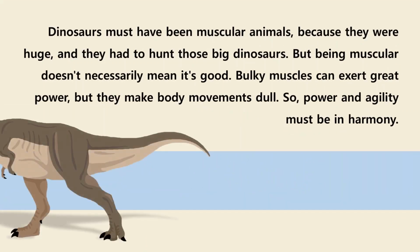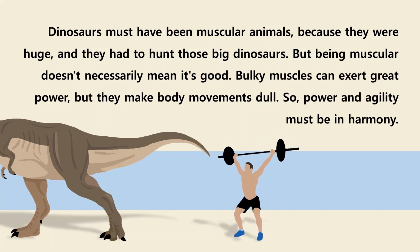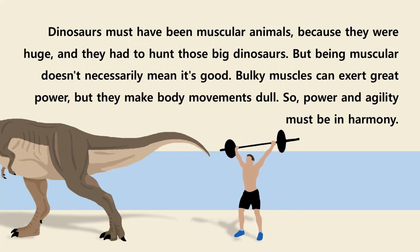Dinosaurs must have been muscular animals because they were huge, and they had to hunt those big dinosaurs. But being muscular doesn't necessarily mean it's good. Bulky muscles can exert great power, but they make body movements dull. So, power and agility must be in harmony.